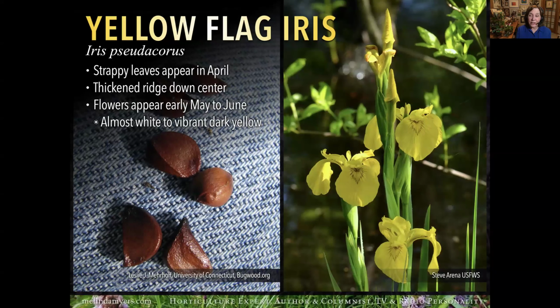But here's a couple things to watch for. Before it flowers, it can be hard to identify. And if you look closely above that bottom yellow flower a little bit to the right, you might be able to see that ridge that goes down the middle of the leaf. That's one way to differentiate it from other irises. Once the flowers are up, it's pretty easy to see that it is yellow, and easy to identify that way.